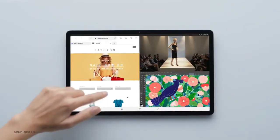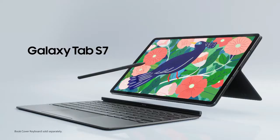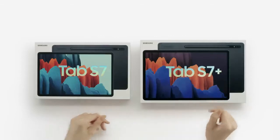PC performance. Tablet portability. Transform your tablet into a PC experience with DeX mode and the optional keyboard with expanded trackpad, sold separately. Redesigned S Pen included. With improved 9 millisecond pen latency, the redesigned S Pen can control presentations, take notes and mark up papers effortlessly.